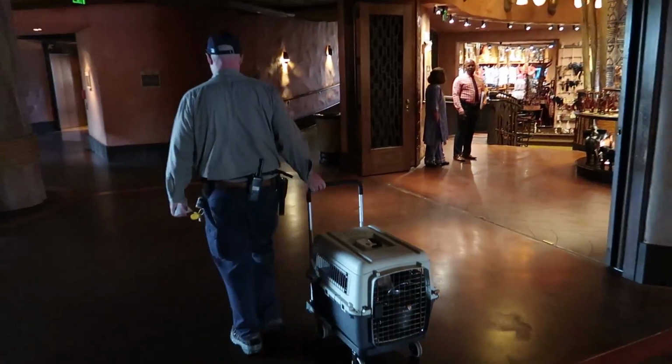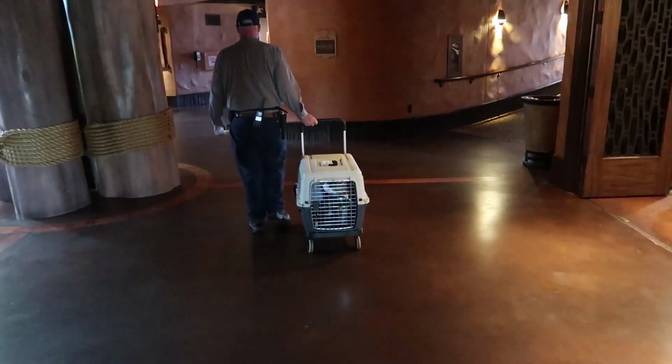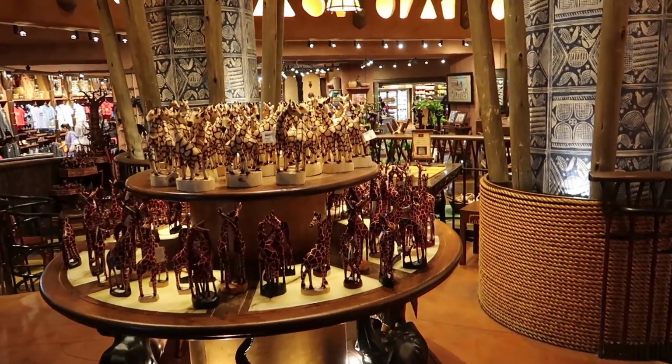Oh, this guy, he's got an animal. He's taking an animal inside. I don't know what kind of animal he has. Here we are inside of Zawadi Marketplace.